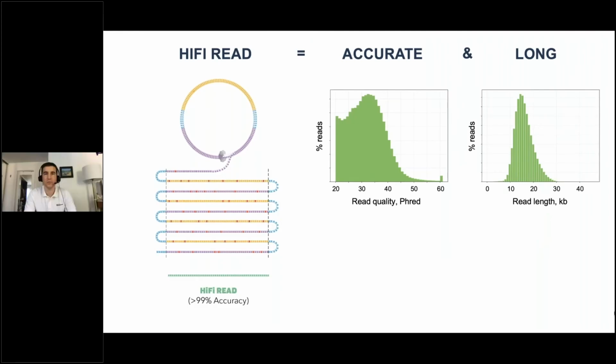A HiFi read is a read that is both accurate and long. By definition, the reads are at least 99% accurate, or Q20 on the Phred scale, and typical accuracy is above Q30 or 99.9%. In terms of read length, HiFi reads typically range between 15 and 25,000 bases.